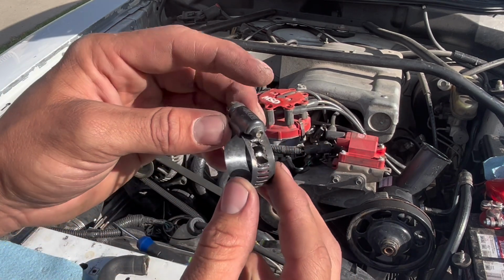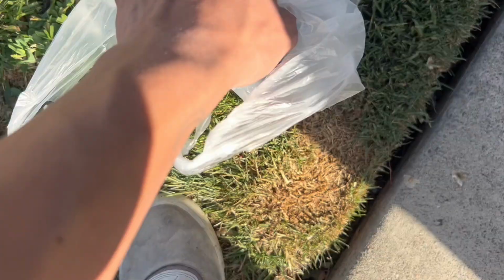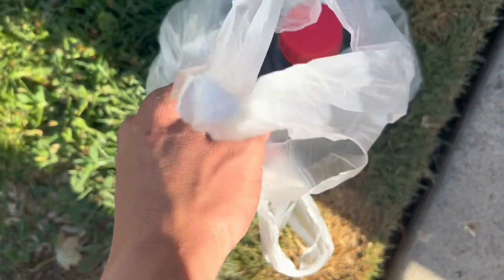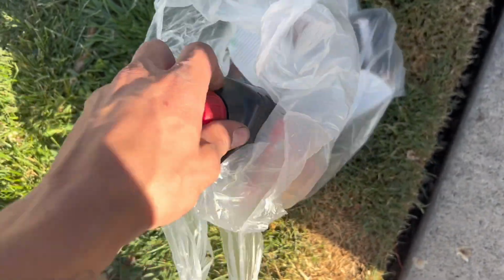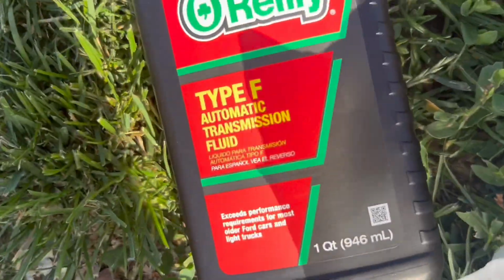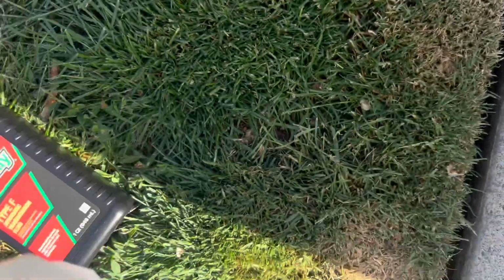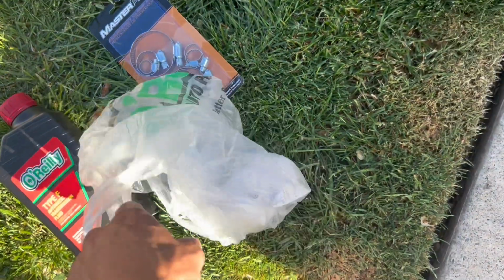That sucks. You know what that means? Another parts store run. Another one. Okay, last of it. The eighth O'Reilly's run, or however many I've done. Power steering fluid, obviously, for Mustang, and we got some more hose clamps. Heck yeah. Let's do this.